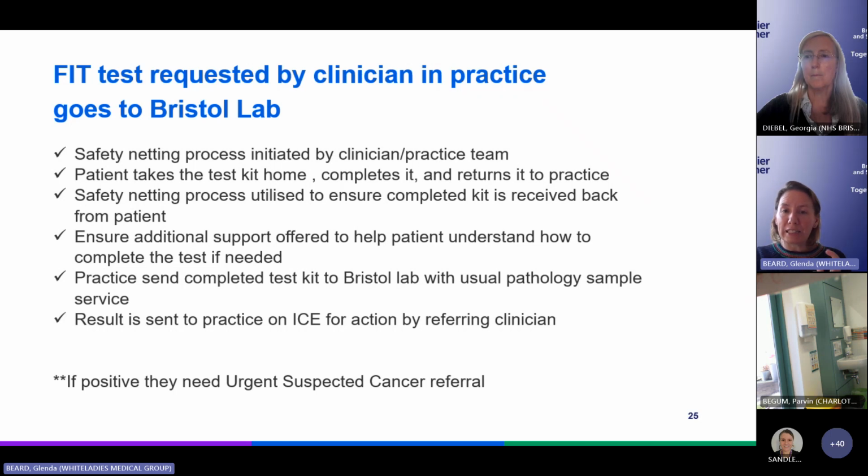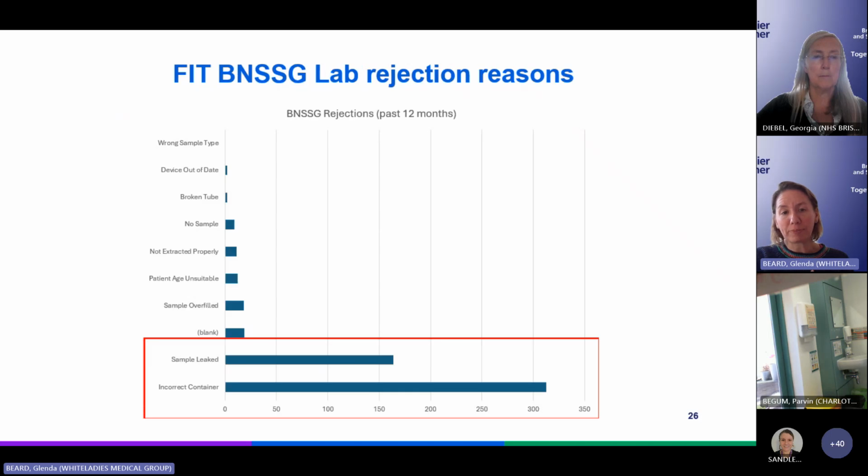We've flagged that need sometimes for additional support. So that may be because a patient has a learning difficulty, it may be from a language perspective, and maybe that concern that's been highlighted around dexterity and encouraging people to ask for support from family members or carers to do that. The test, as you say, doesn't go in the post from the patient. It goes back to the lab with our normal path results, and then the results come back to us as clinicians to decide what the next best steps are for that patient.